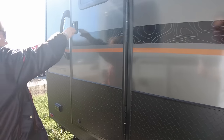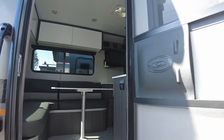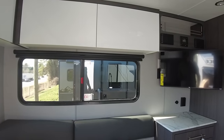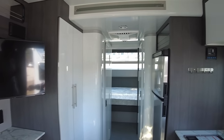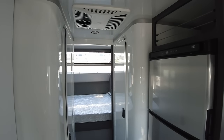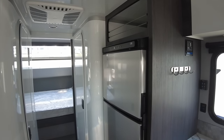And it's all aluminum on the outside. Yep. Now this is how loud it is outside. Now I'm going to shut this. Let's see if we lose any of that noise. A little bit better in here. A little quieter.